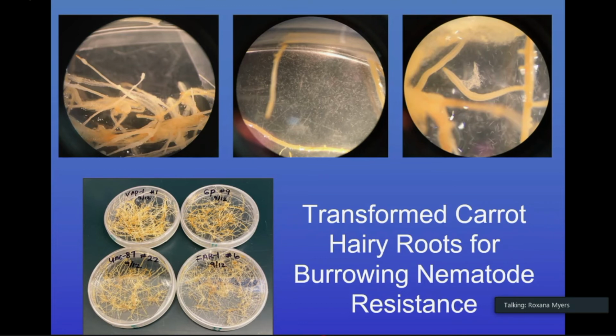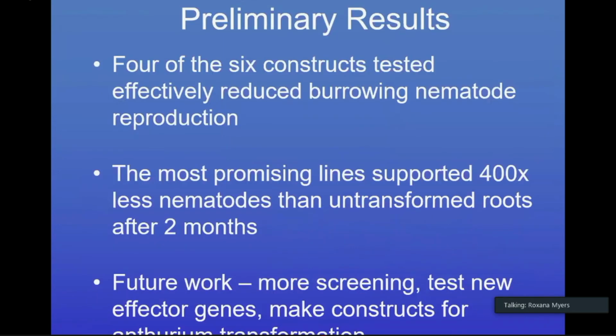This is the fastest nematode assay I've ever done, in 2 months. Typically, I have potted plant assays or field assays, which we run for at least a year at a time. So getting the results quickly was a lot of fun for me. And I could also watch the progress under the microscope. You can see in these top pictures the nematodes coming out. So when you see that, you know there's a lot of reproduction occurring. I didn't really want to see a lot of reproduction occurring, but at least I know the assay is working. However, not all of the plates had a lot of reproduction.